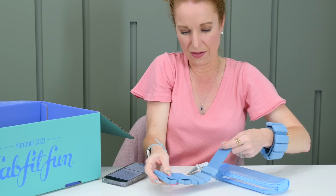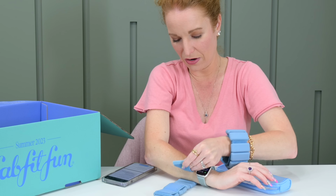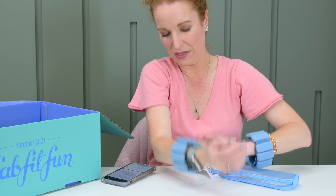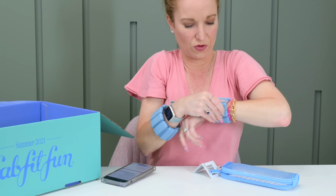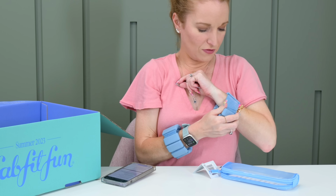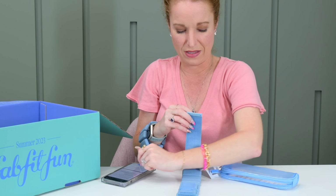So literally, wrapping this part first, holding it down with my arm, and then putting this on, and they stay on. I think I want to make this one go up further on my arm. I love the placement of this. This feels good.